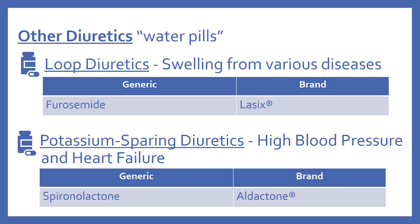Then there are other diuretics, or water pills. There's the loop diuretics, which are for swelling from various diseases, and that includes furosemide, which is Lasix. Then there are the potassium-sparing diuretics, which are for high blood pressure and heart failure. And included in that is spironolactone, which is Aldactone.